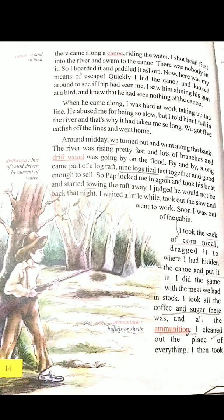Now, soon they find a piece of long raft floating on the river water. So what is raft? Raft is a flat structure made of tying many pieces of wood, and which is used just like a boat to cross a river or any water channel.